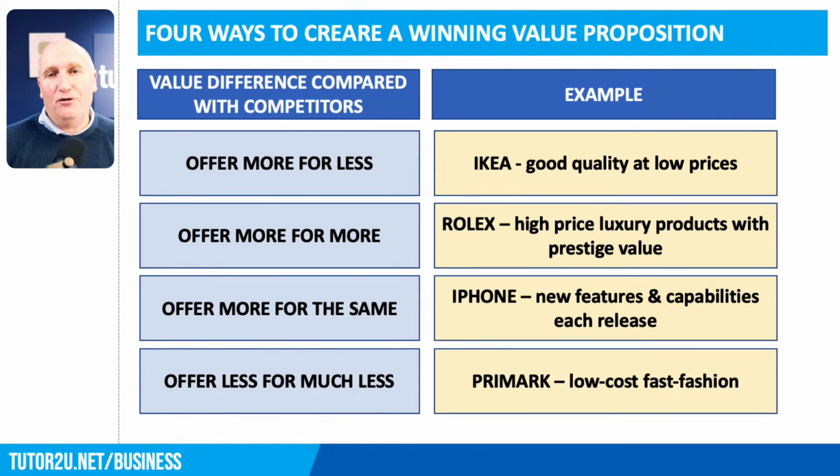And lastly, our 4th way of creating a superior value proposition is to offer less, but for much less. In other words, to try to identify value customers who appreciate low prices and good products. And I think Primark is a good example of that. Of course, there are lots of others that, in particular, in low cost industries. Let's take Aldi in the supermarket industry that offer less. Of course, it's maybe less choice, fewer products in the range, but for significantly less in terms of price. And that too has proved in the case of those businesses to be a very superior value proposition.